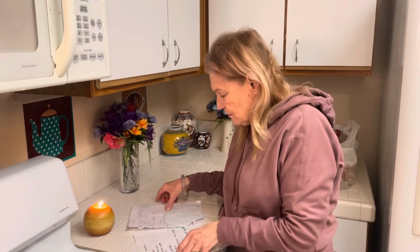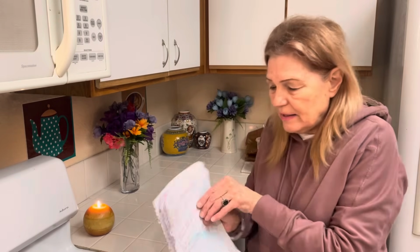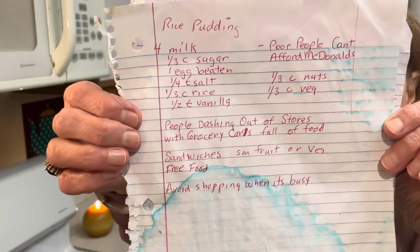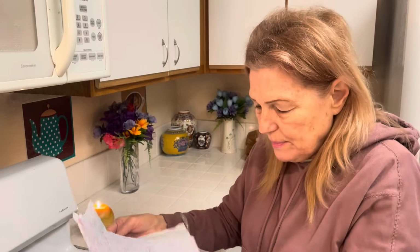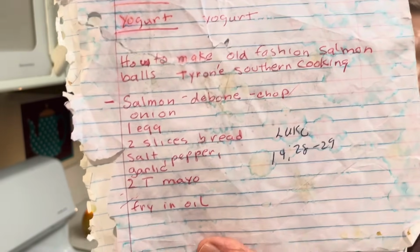All right, here is the rice pudding. So what I did was I used my rice pudding recipe, but I excluded the sugar and the vanilla and added nuts and peas. And then it made a lot, so I had plenty left over. Here's the recipe. And let me give you the salmon ball recipe, just in case you didn't see. Sometimes these videos feed for years.